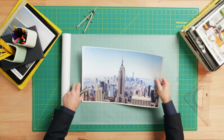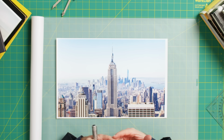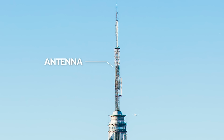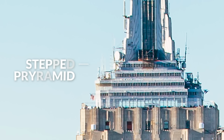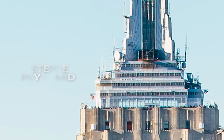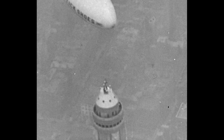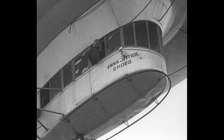First up, the most iconic skyscraper in the world, the Empire State Building. So what I love about this image is actually the crown. The Empire State Building has this amazing antenna that sits upon this spire, that sits upon this stepped pyramid, which sits upon this stone crown. That antenna and spire were intended to have dirigibles or blimps moor to them. That actually never worked out.